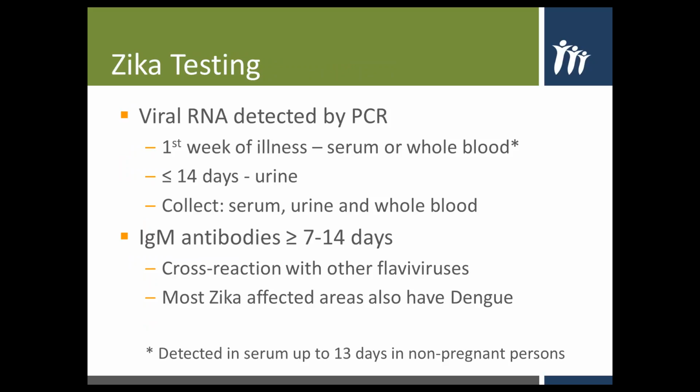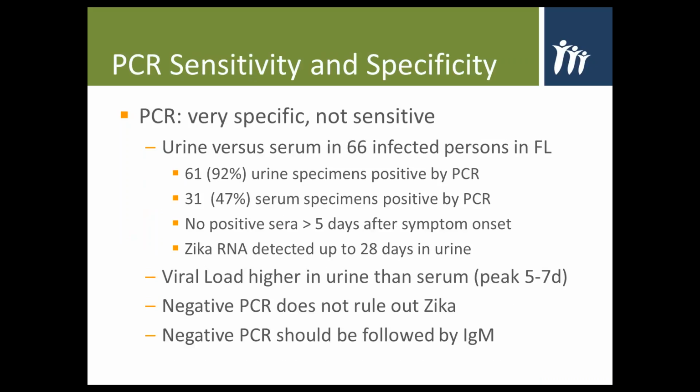Whole blood is definitely better, and Zika virus persists in the urine for up to 14 days, but that's why we ask you to collect all 3 specimens. IgM antibodies for greater than 14 days. We talked about the cross-reaction. PCR is very specific. It is terribly insensitive, and we know that because of a study that Florida did.